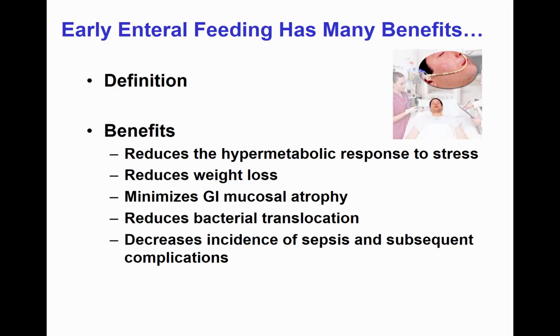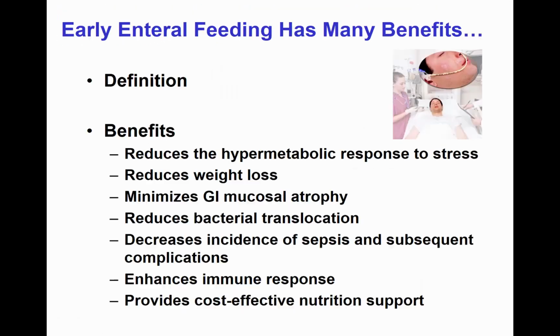Fewer incidents, or, you know, decreasing sepsis and the complications associated with that, enhancing the immune response, and cost-effective nutrition support. I mean, basically minimizing the complications associated with the metabolic response to stress. Before we take a break, any questions about this part?